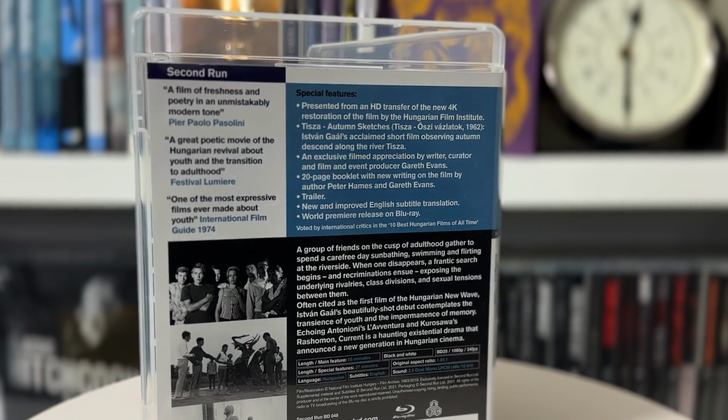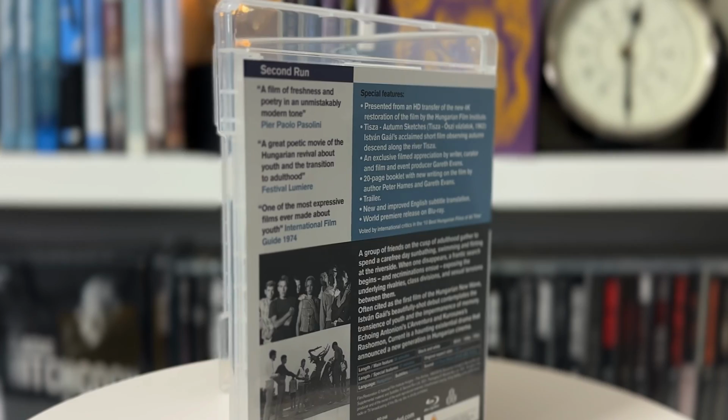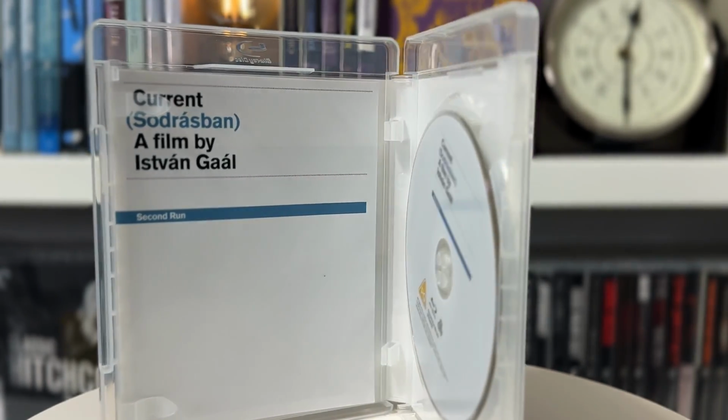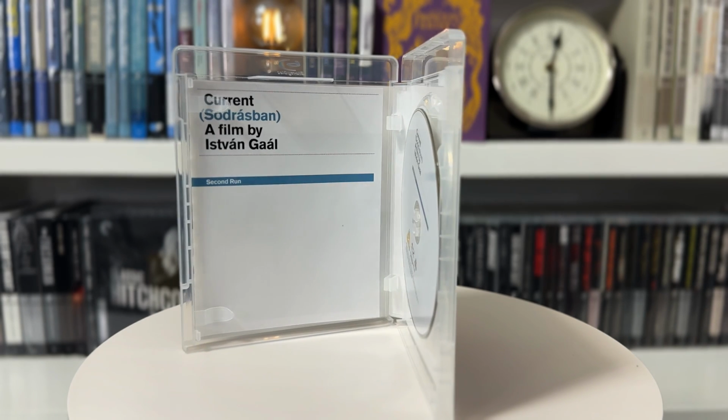I think they might be 18. I think they might be in the summer between high school and college, and they're just running around and having a good time on the beach. And then about 15-20 minutes in, this is all I'll say because this is kind of the premise and it is in the synopsis on Letterboxd, but one of them disappears in the middle of their fun day at the beach. One of them vanishes, and the rest of the film is all of the other characters dealing with it.